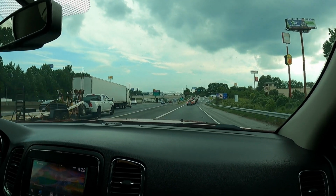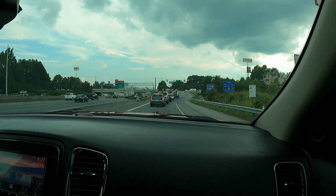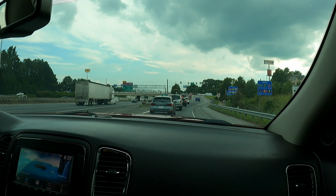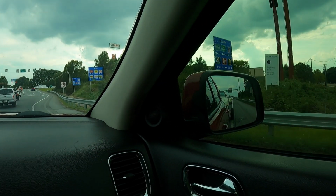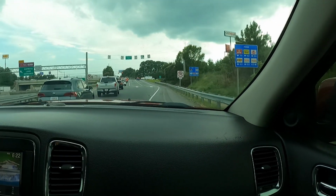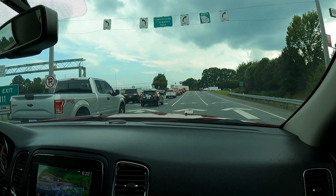At the light, use the second lane from right to turn right onto Lawrenceville Suwanee Road. I'm going to ease up right here and do the right thing because I don't want one of these guys to jump over here and smash me. It wants me to use the second lane from right, so we're going to follow directions.